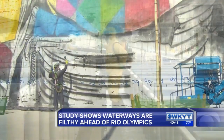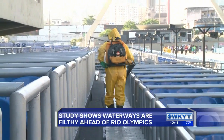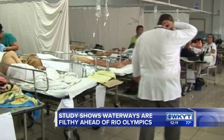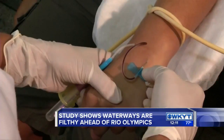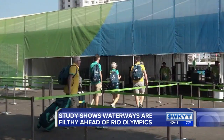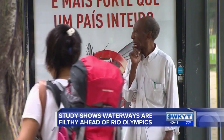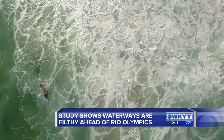Not only are the athletes at risk of getting violently ill in water competitions, but the tests indicate that tourists also face potentially serious health risks on beaches. A survey of the aquatic Olympic venues revealed consistent and dangerously high levels of viruses from the pollution.